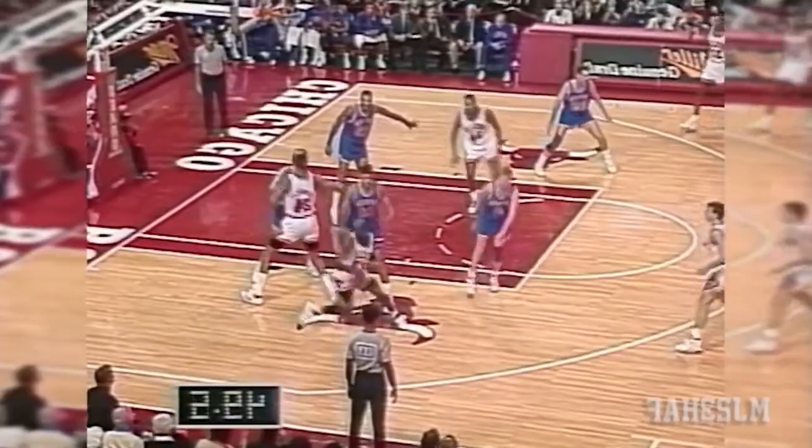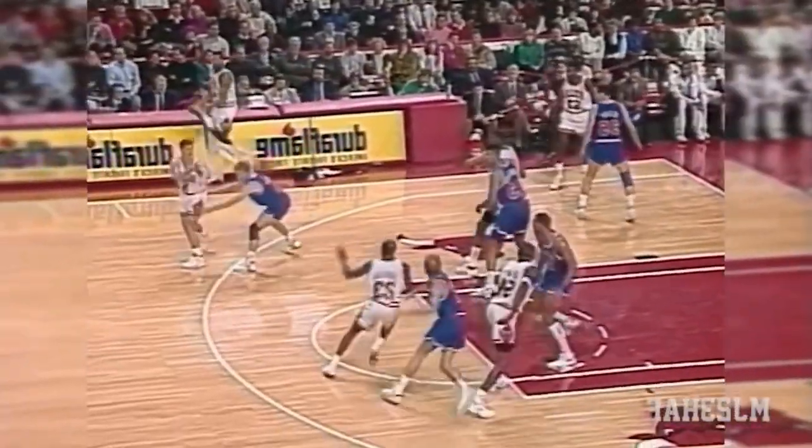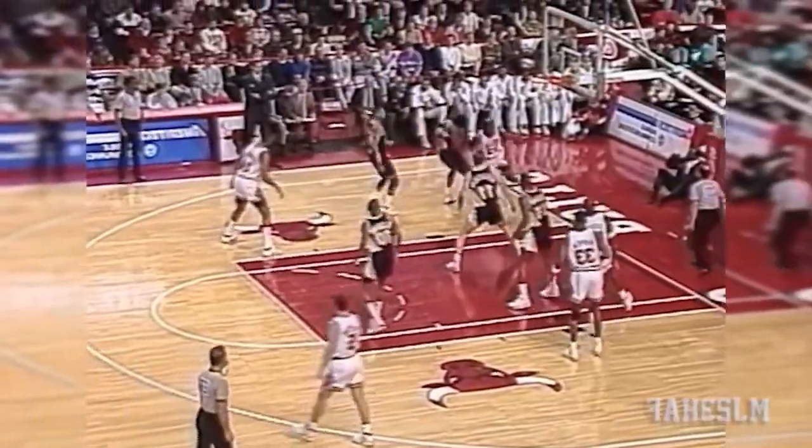Here's Michael Jordan rolling out of the post. What? Whoa. Talk about going up and elevating. And Michael, ball underneath. Michael Jordan. Oh, he's got it all working tonight. Jordan, nice. Good pass to Grant. Jordan, baseline right. Contradictory, but that's exactly what it is.